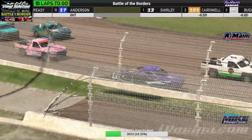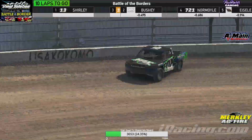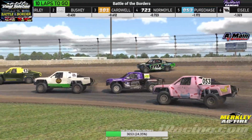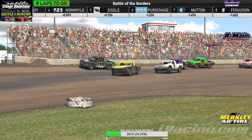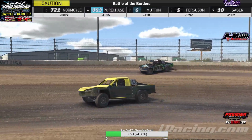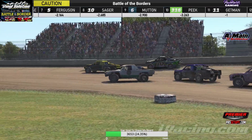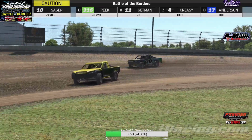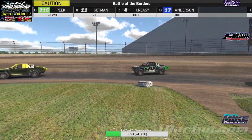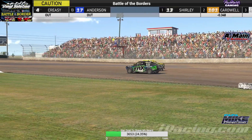Cardwell way up to the extreme outside looking for a big run here down the back stretch. Cardwell doing everything he can, trying to find a little bit of extra oomph to get around that 13 ride, and here he is with a big run down the front straightaway. The caution flag though, I do believe, gonna come back out here, so whatever momentum Davin Cardwell had built up, it's all for naught as the caution flag comes back out.